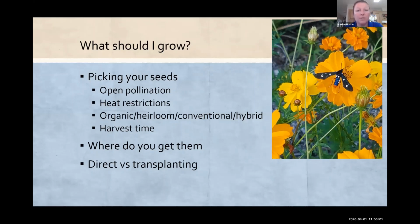What should you grow? In my opinion, this is the most fun of the garden, deciding what to grow and picking out your seeds. I personally am a major seed fan, so I love to use open pollinated seeds. I love to use new varieties. Look at the area that you're in. I mentioned earlier, my garden happens to be in an extremely hot area, but what other heat restrictions do you have?